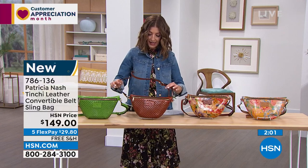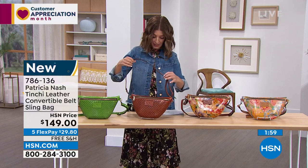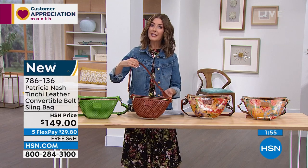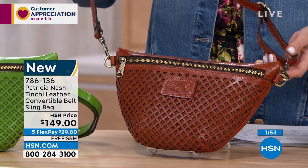This is a nice long strap. I think I've got it at just about 40 inches. Actually, 46 inches is the circumference. I want to give you the exact measurement.